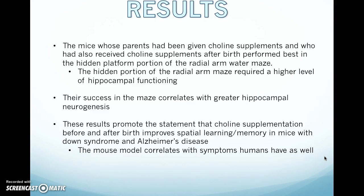And now for our results. It was shown that the mice whose parents had been given the choline supplements while mating, and whose offspring had also received these choline supplements, performed best in the hidden platform portion of the radial water arm maze. This is significant because the hidden portion requires a higher level of hippocampal functioning. It requires more spatial learning and memory to remember it was here last time, so it's in a different spot, things like that. And to assess the visual cues that were placed around, there were little red dots on the walls and things like that.